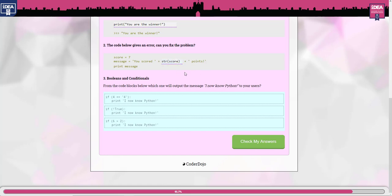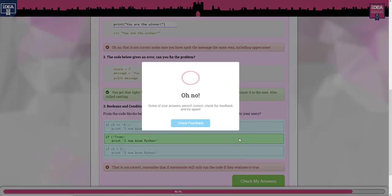And then that would work. So that should, yep. From the code blocks below, which one will output the message "I know Python" to your users? If not true, print "I know Python." If 4 is equal to 4, that's not right because that's a string, not a thing. So if 6 is less than 2, okay. So if not true would work.